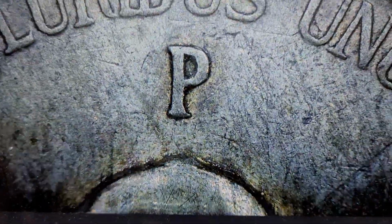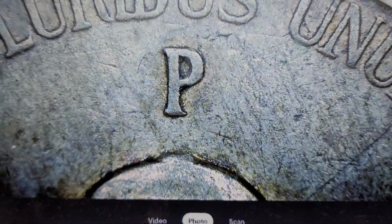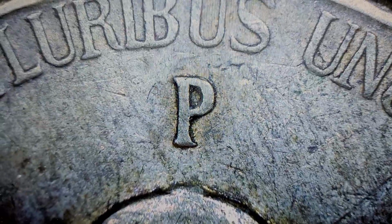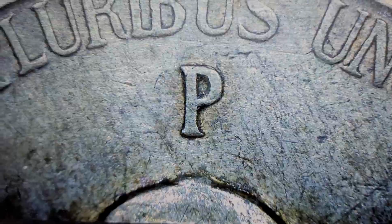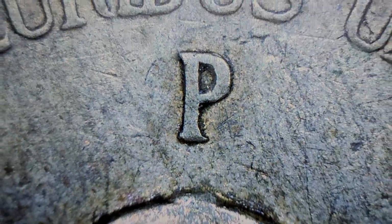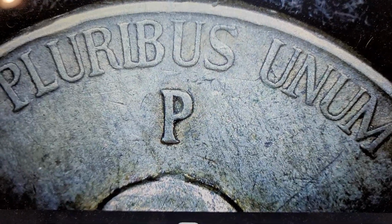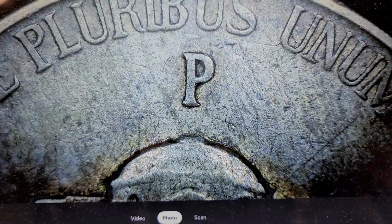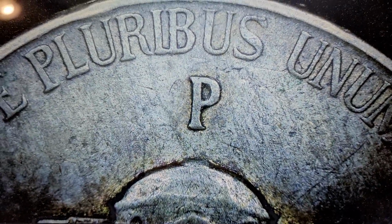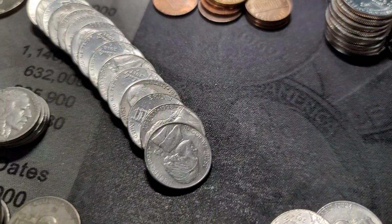Okay, check the mint mark. Oh, the bottom of that P looks like it's shifted, but a lot of wear, so I can't really tell. Alright, that's our second silver. 2 Buffaloes, 2 silvers, a V-nickel. Shaping up to be a really, really good hunt. I'll bring you back in on our next find.